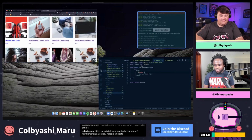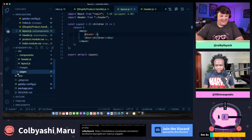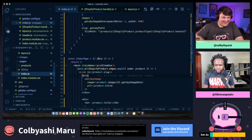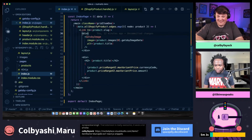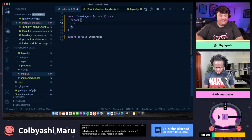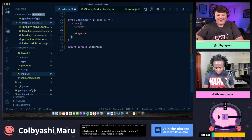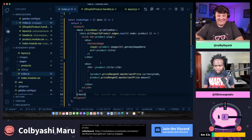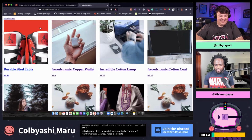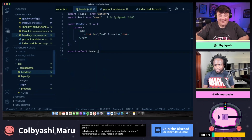Oh, it will not show because we are not using the layouts in the pages. You have to use it. So I'm going to take this and put this. So that's the 5 minutes remaining, Mark. Okay. Save. At least it's here. Okay, cool. Let's do the magic here.